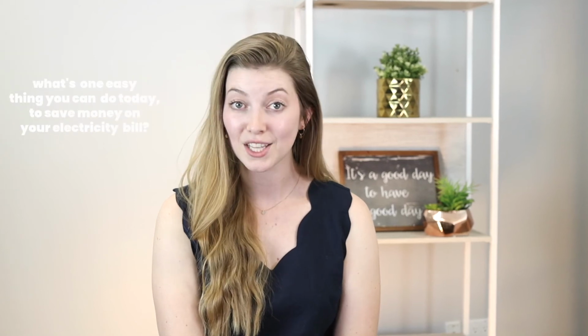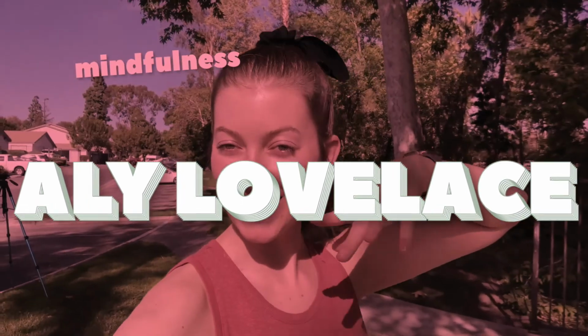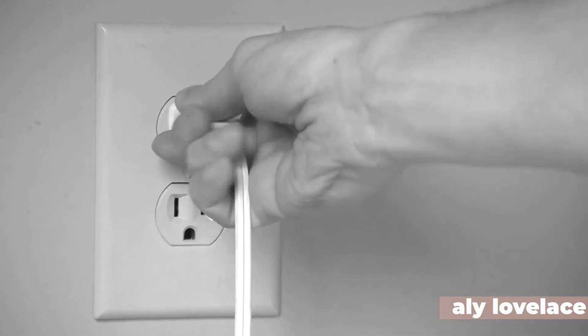What's one easy thing you can do today to save money on your electricity bill? Well, energy flows where attention goes, and electricity flows wherever something is plugged in. Did you know when something's plugged in, even if it's off, it's still using electricity?